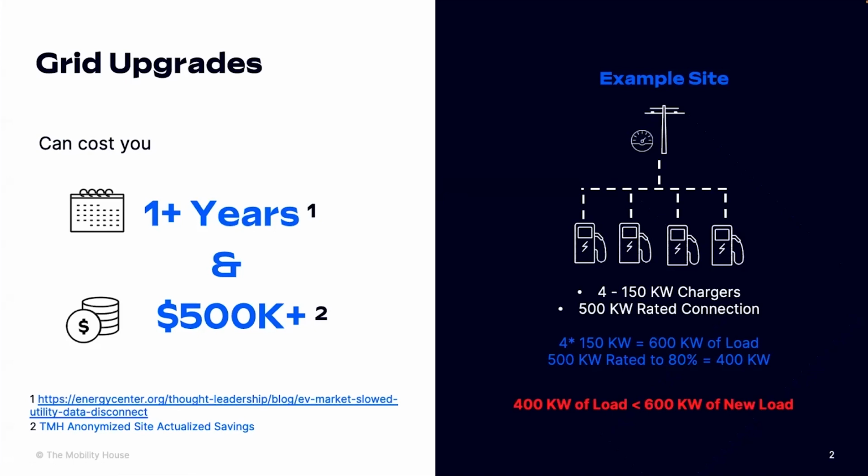On the blue side of my screen here, I have an example site that I will be using throughout the rest of the presentation to cover various concepts regarding ALM. Now, for our example site, our customer wants to install 4 150 kW rated chargers on a 500 kW rated connection. Now, for those electrical engineers in the audience, I have assumed a power factor of 1, and for those non-electrical engineers in the audience, I have done the math for us.